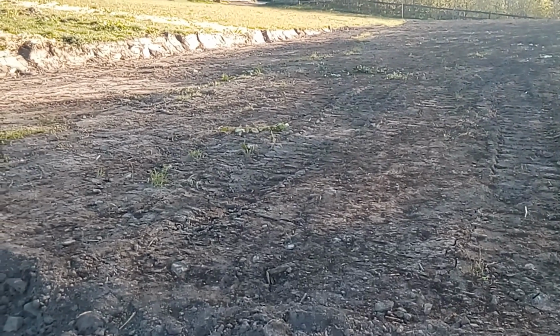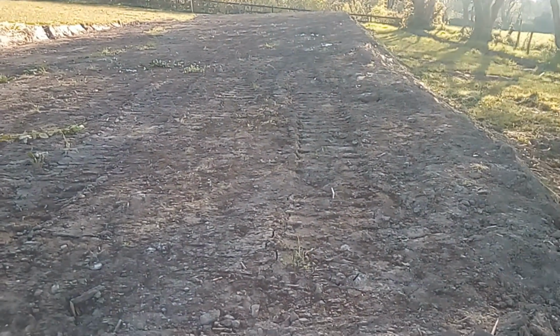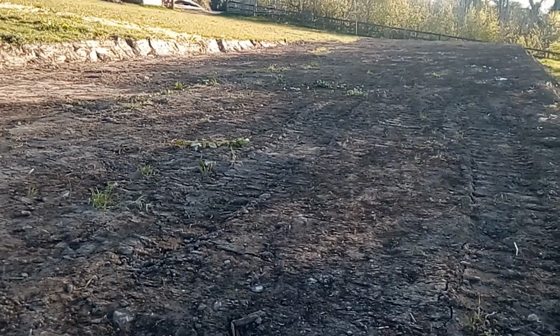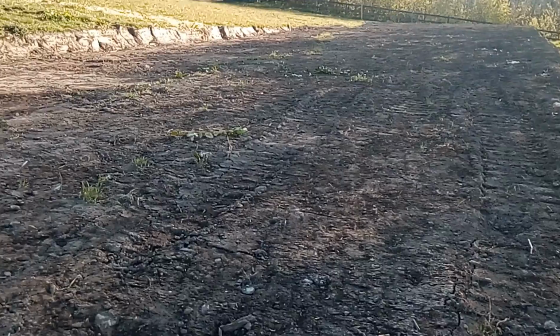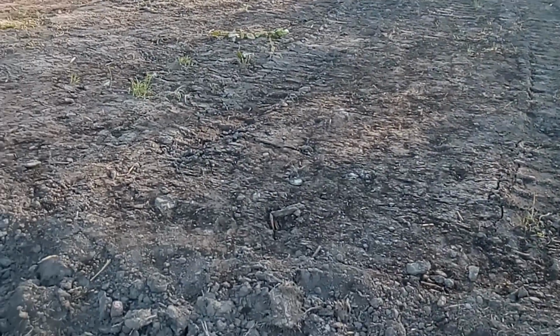So over the last couple of weeks we've managed to get the polytunnel piece completely leveled out, so this is where it's going to go. The field wasn't quite long enough for 120. It would have fit, but I wouldn't have been able to have much of an entrance either side. So the tunnel's going to be 100 foot by 27. We've done this to 30, so we've got a bit of room either side.